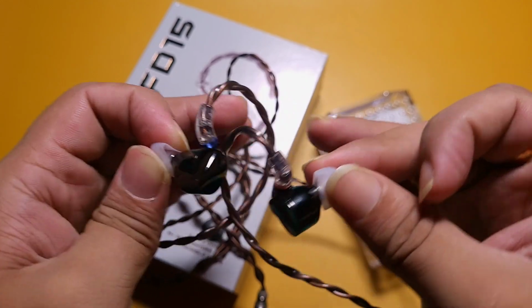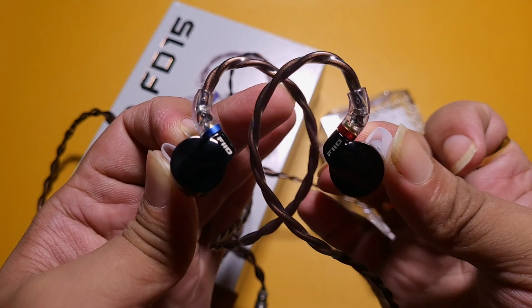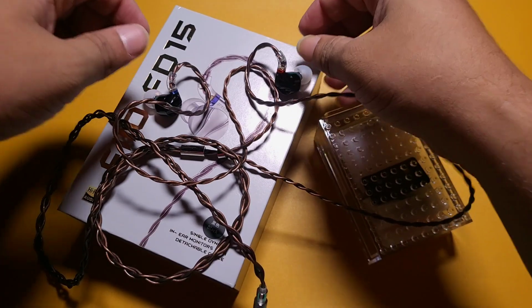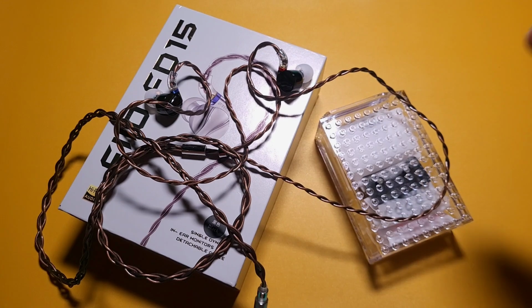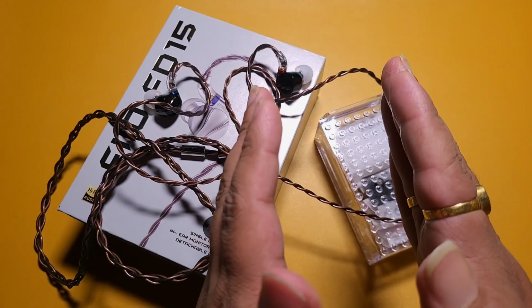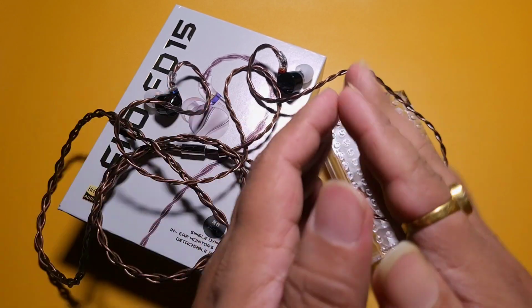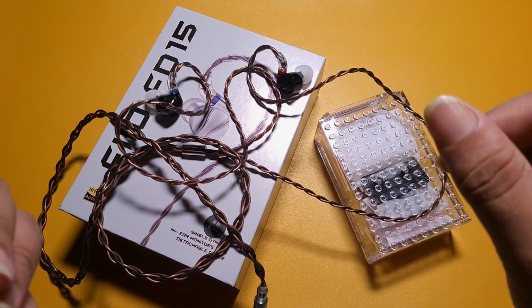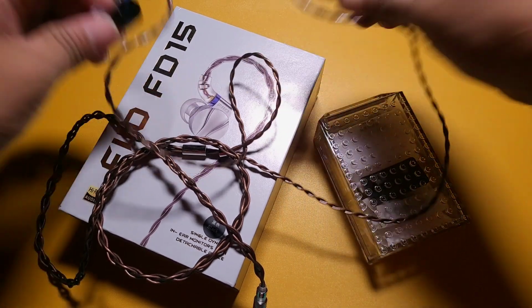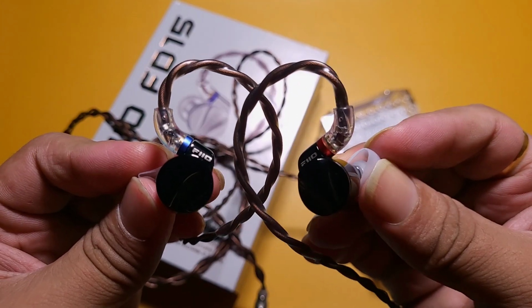And from midrange and on, this is something special. Now, the main problem with the FD5 was that it was very V-shaped, and there was a bit of compression in the upper mid region where it was lacking the air. The separation was not good, and the timbre was a bit on the metallic side. But the FD15 is very good in that regard.